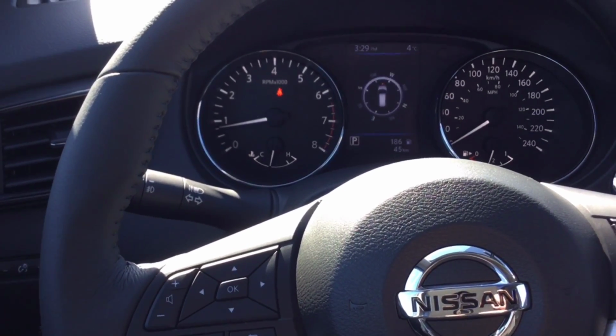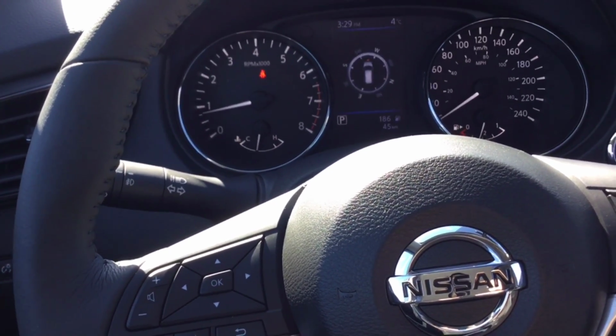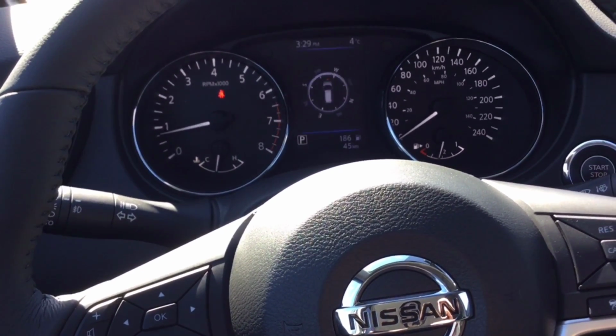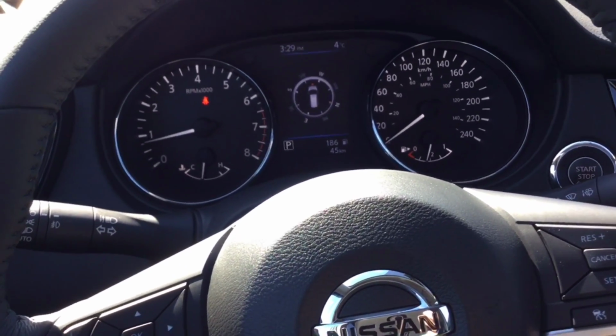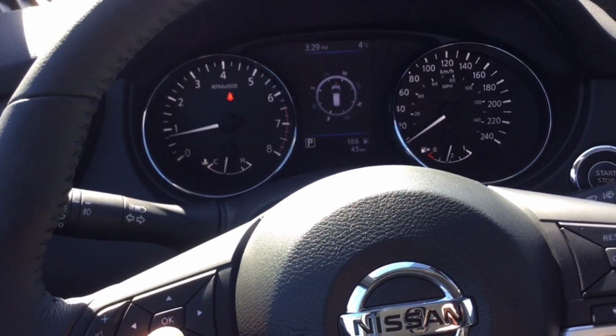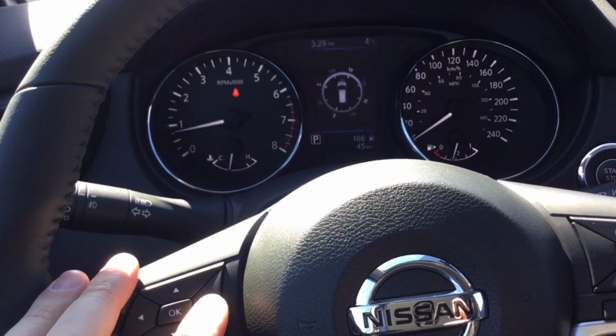So the compass will always be there unless you've engaged the navigation, at which point it will show you an arrow and the direction that you're going to be turning, as well as a distance until your next turn. And that distance will continue to count down until you get to the turn itself, at which point it'll change to the next turn.